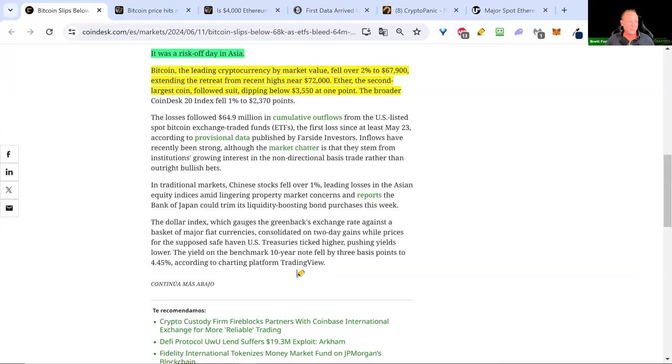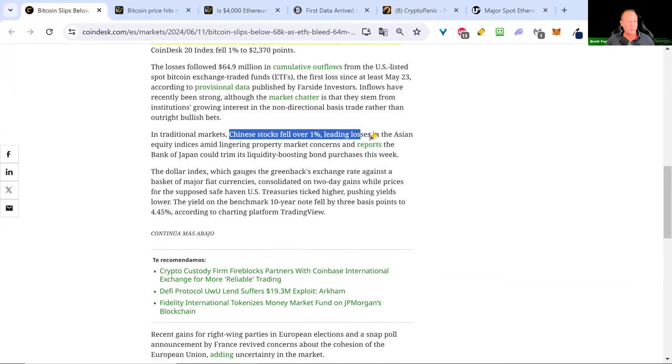Basically, Chinese stocks fell over 1%, leading losses in the Asian equities. There's been some talk about the yen and the Chinese yuan and how that all plays out, and some other countries are starting to QE. So there's definitely some games being played at the macroeconomic level, where I heard a rumor that the U.S. is sort of trying to maneuver it so every other country does QE, and therefore strengthens the dollar because we don't.